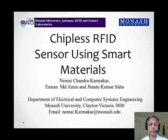Nimai Kormokar. My co-authors are Imran Amin and Jontu Saha. We are from the Department of Electrical and Computer Systems Engineering, Monash University, Clayton, Victoria 3800. The title of the talk is Chipless RFID Sensor Using Smart Materials. I can be contacted via the following email address.